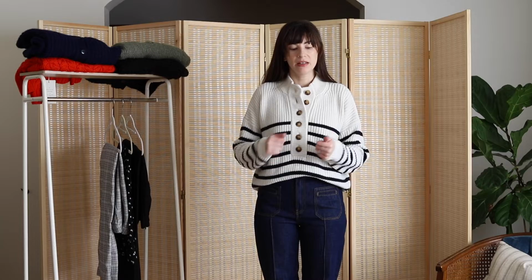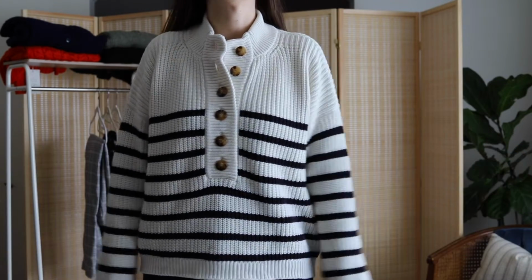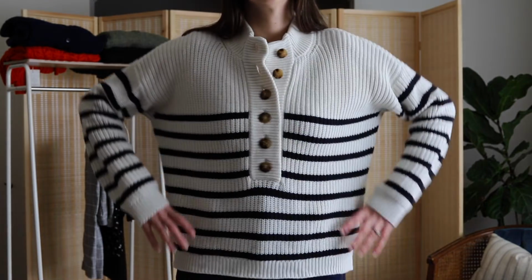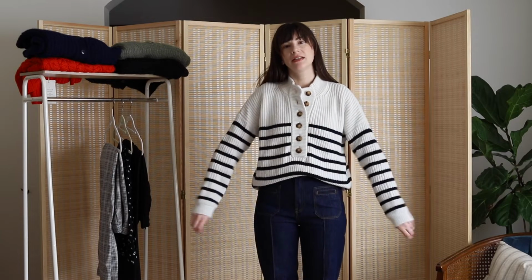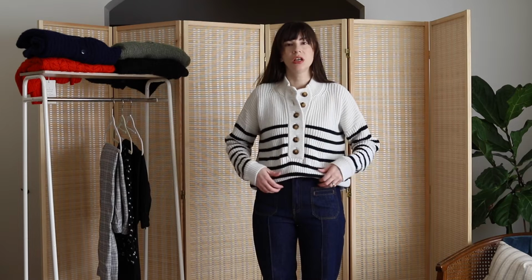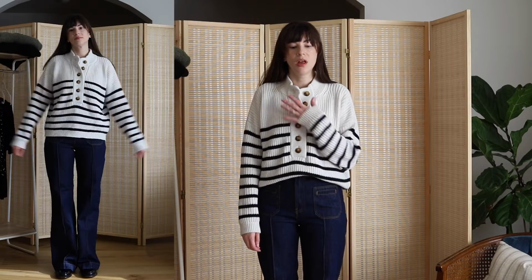This sweater is definitely chunkier and thicker than the LÉONTINE I just shared, so this is like a fall winter sweater, not like a spring summer sweater. It is cotton, wool, and a mixture of another fiber, I believe, so it is a little bit warmer, but it still has that nice weight from the cotton, similar to the LÉONTINE. And yeah, it's just really comfortable. It's not itchy. I'm not wearing anything under this, and it feels comfortable.